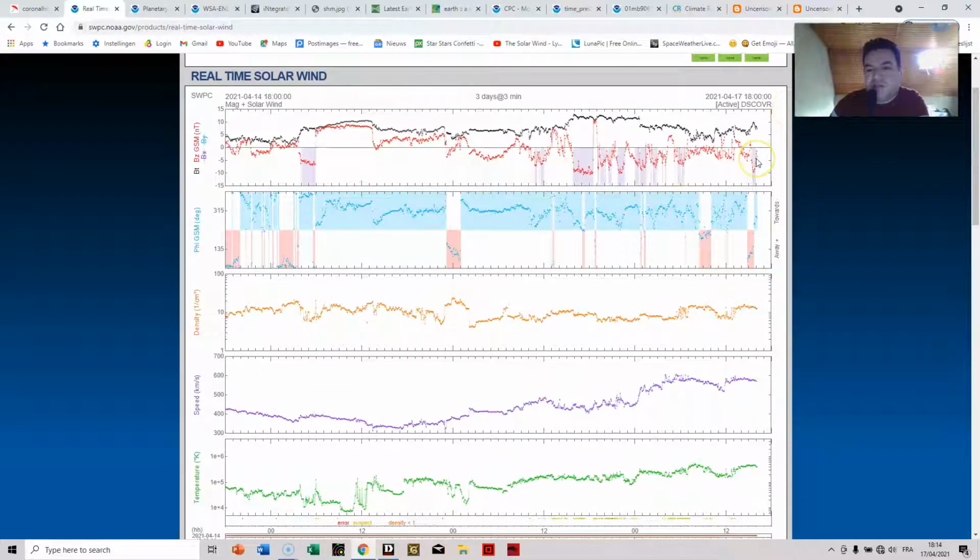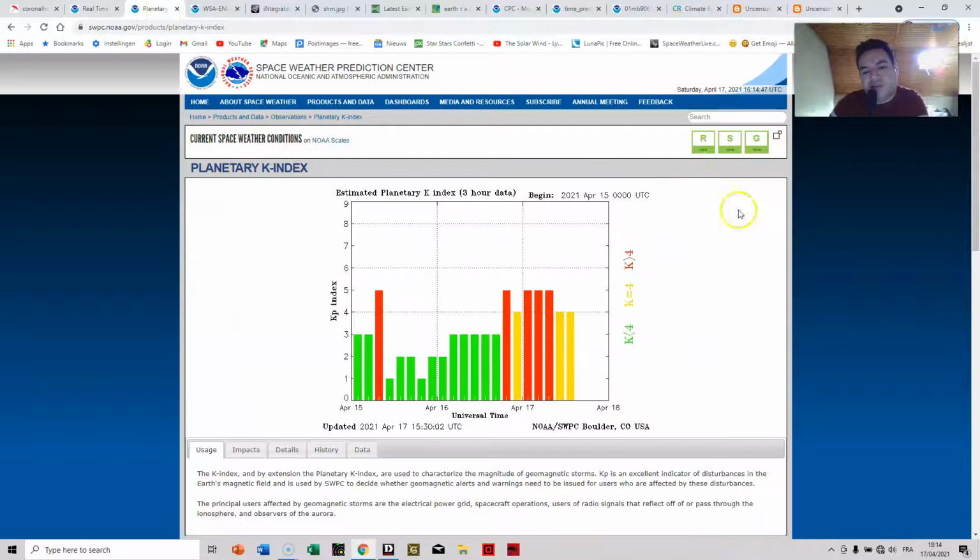This might increase the geomagnetic activity, and in fact, if we look at the Kp index, we see we are actually in a geomagnetic storm, and this time it is actually sustained, not just a brief spike. So this might produce earthquakes. We will have to see.